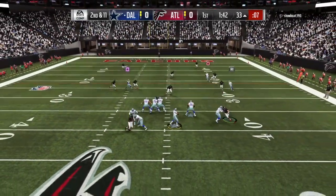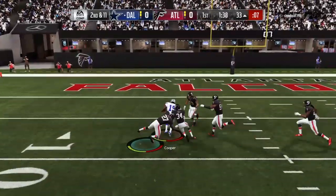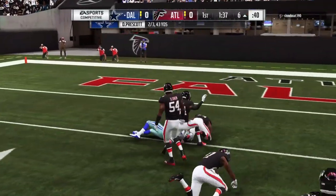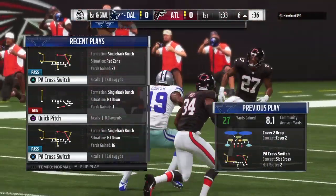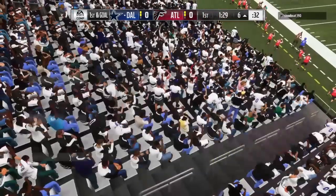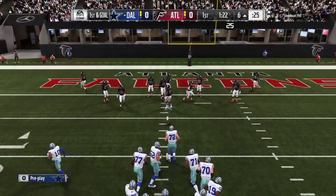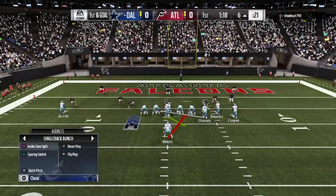A 2nd down throw for Prescott. Over the middle, Amari Cooper, it's complete. And down he goes, taking it inside the 10, just shy of the 5 at the 6. A very solid gain of 27. A first opportunity in the red zone for the Cowboys. They've got a 1st and goal to go at the 7.